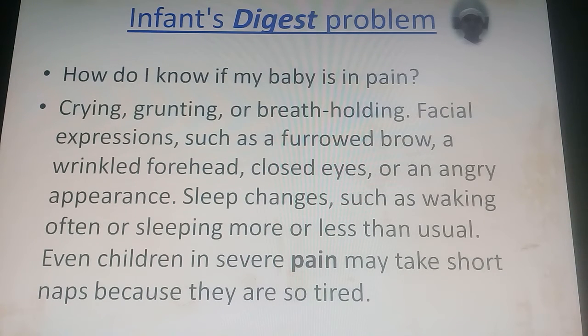How do I know if my baby is in pain? Crying, grunting, or breath holding. Facial expressions such as a furrowed brow, a wrinkled forehead, closed eyes, or an angry appearance. Sleep changes such as waking often or sleeping more or less than usual. Even children in severe pain may take short naps because they are so tired.